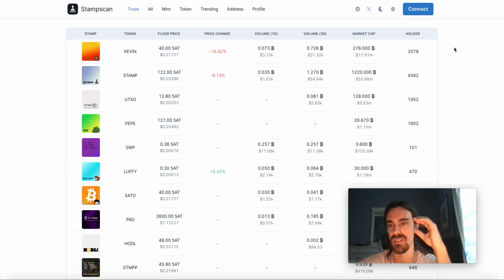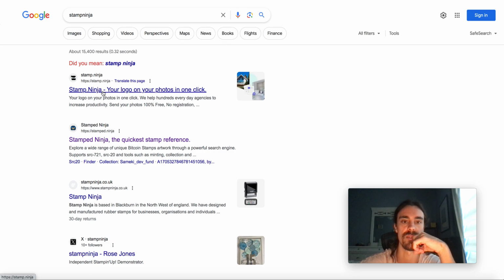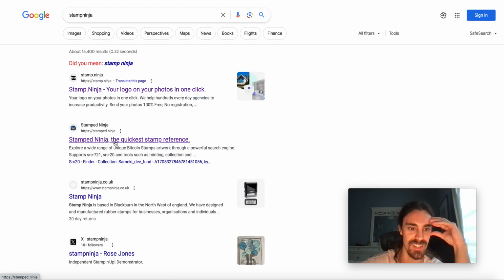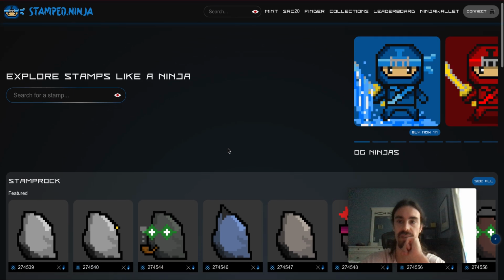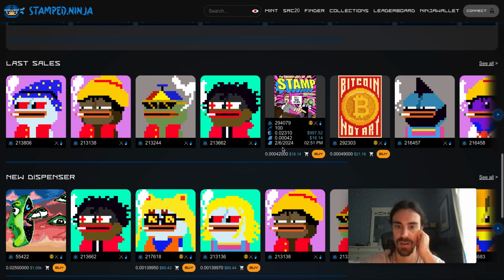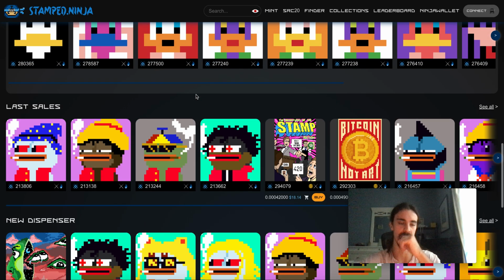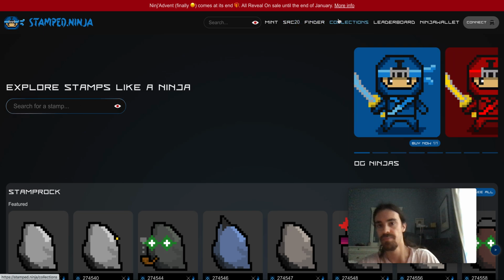So we're on stampscan.xyz. This is like the platform, just looking at SRC20s, stuff like that. We're going to go to Stamp Ninja. I don't know if it's stamp.ninja. Actually, that's the wrong website. Yeah, right here. So it's stamped.ninja. This is like a go-to platform for basically stamp NFTs, bottom line. There are a bunch of different stamp projects as well. Mainly what I want to bring up is, honestly, this platform's pretty hard to navigate. We're going to go to collections up top.